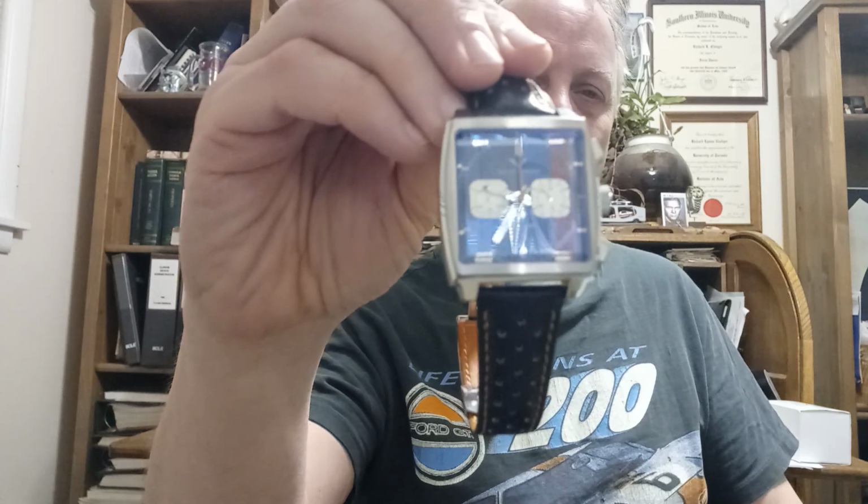I tried the lume on this, and it doesn't last too long. It's not incredibly bright, but the watch is $82. So, I mean, that's basically what you can expect. Yeah, it looks very, very similar to the Tag Heuer Monaco, although they don't have the Gulf livery at the bottom there that an original Gulf Monaco would have.